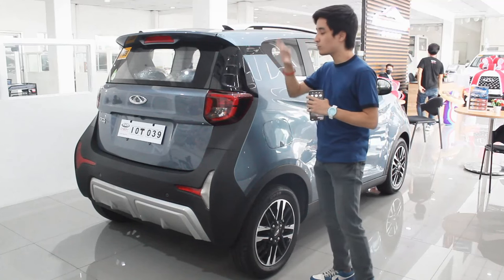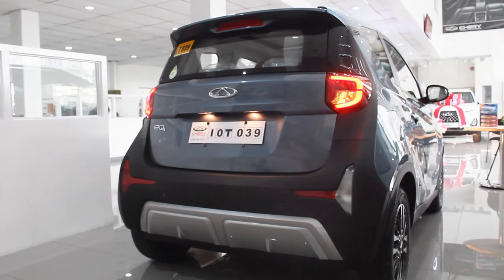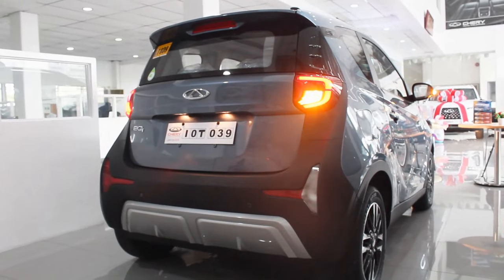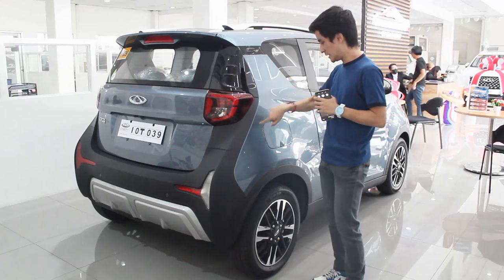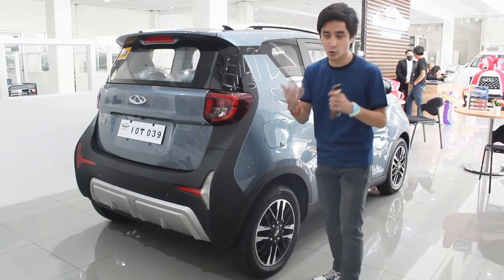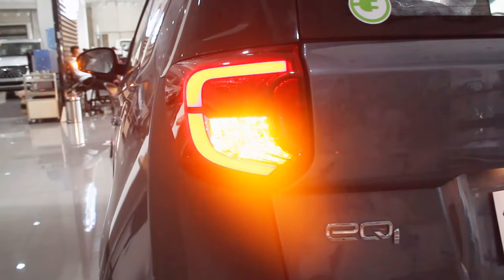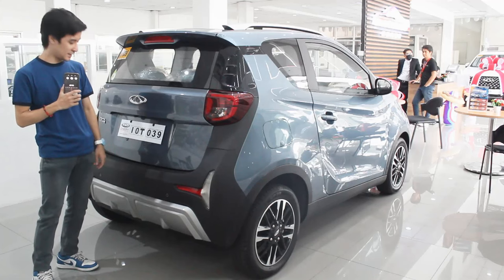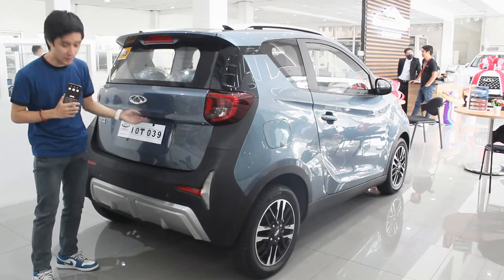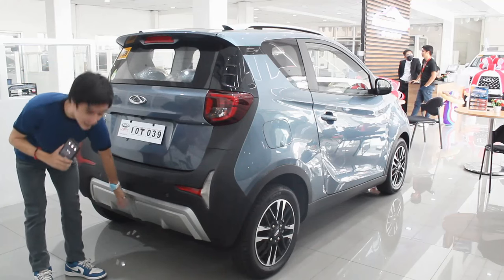And here at the overall of this EQ1, it gives a little bit more crossover vibes than usual. Yes, there's cladding here and there, but I'm willing to forgive it because the shell of this car seems to be made of plastic. Like with its competition, let's not forget, LED taillights, and they look pretty cute and pretty bright too. EQ1 badge. And like with its competition, you have a reverse camera here, well, some of them do. Reverse sensors here too. Cladding here again.